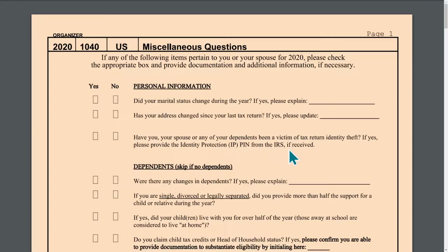Yes, so unfortunately, this is a more common issue recently. If you have been a victim of tax return identity theft, the IRS will have issued you an IP PIN. It comes in a paper notice, and we do need that to file your tax return. So if you could submit that with your documentation, that would be great.